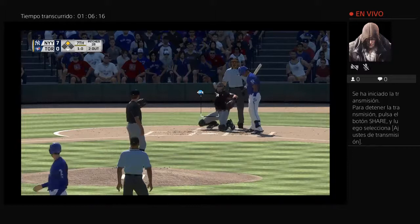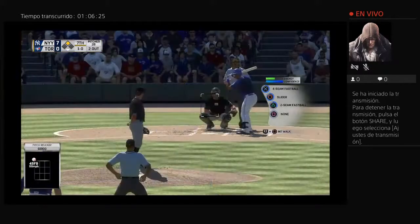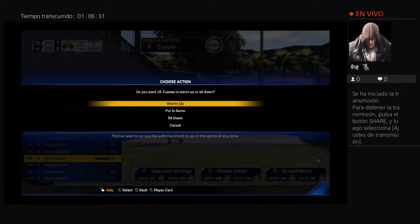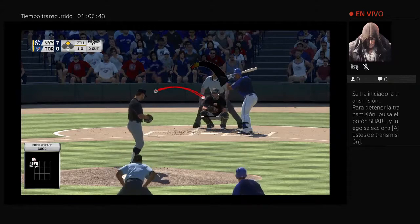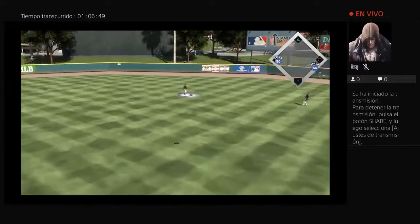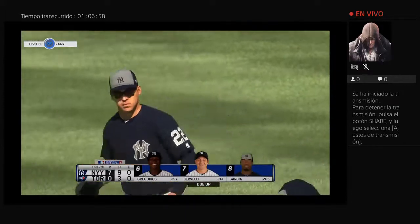And he takes ball 1. Lifted in the air to straightaway center. Ellsbury is under it. And that's the 3rd out. 1 left for Toronto. They need to get something cooking here. It's 7-0.